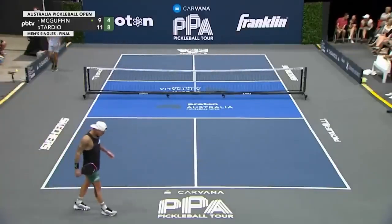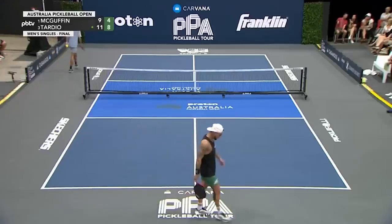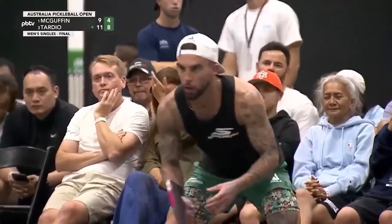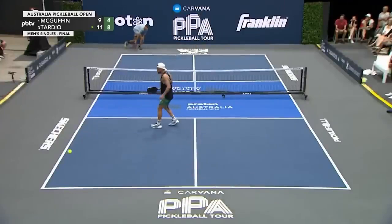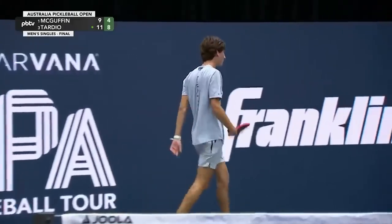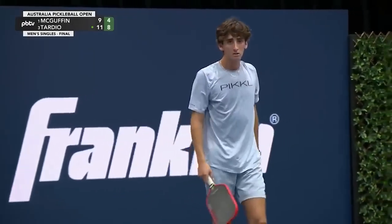Side out. It's gone flying. And that's the danger when you hit a passing shot down the line, especially against a guy like Gabe who's got such great length. 8-4. The cross-court volley is wide open there for you, so it's got to be an all or nothing. Oh, that there is too good. Gabe Tardio right in the corner. Outrageous.